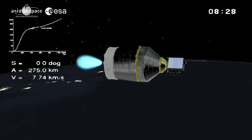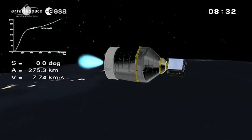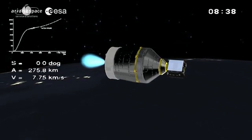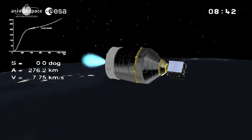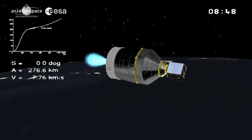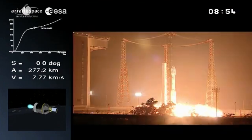Our altitude, 274 kilometers. Our speed, 7.74 kilometers per second. We're going to go shortly to a replay of the liftoff, a medley, I think, of launch replay shots from different places. You'll be able to see for yourself, once again, those very interesting pictures that took place about 8 minutes ago. We're following the second Vega mission. Here's the replay.